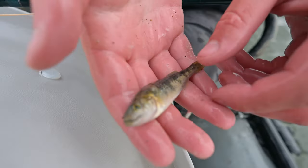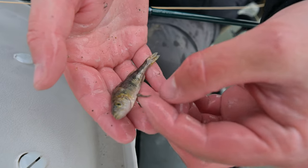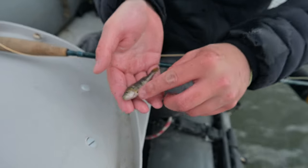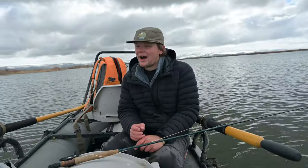Not a humongous perch, but a nice size perch right down his throat. Even some bugs. Look at that chronomid out of the perch's mouth. Pulled out a chronomid. Pretty crazy. Anyways. Wow. Pretty speechless. This is insane, man.